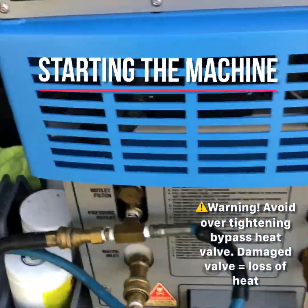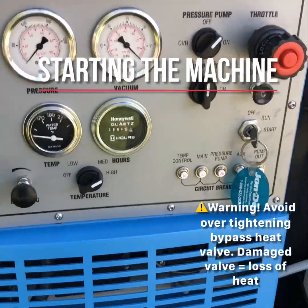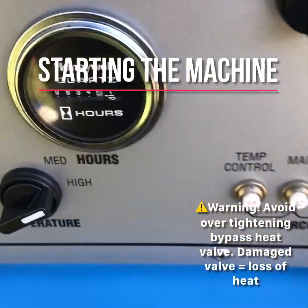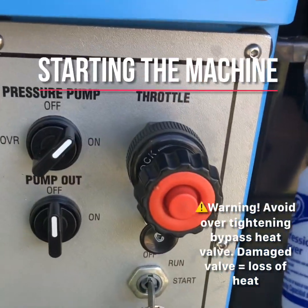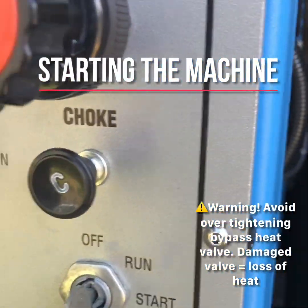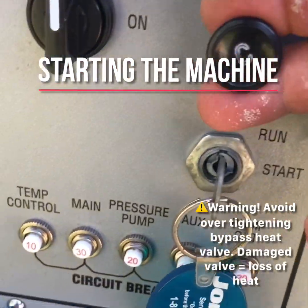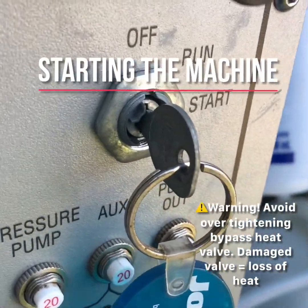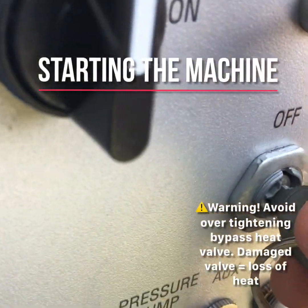See that? Okay. So it's time to turn on the machine for the first time of the day. Right here you have the throttle and you have the choke. You're going to pull the choke. Choke is out. Then you're going to take the key right here and turn it to run.